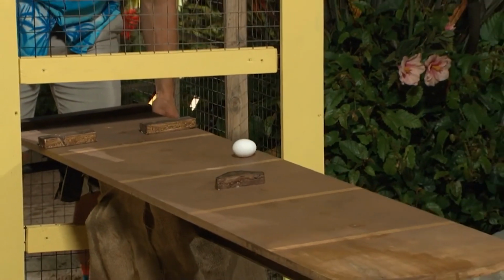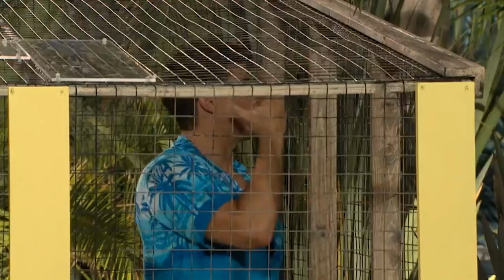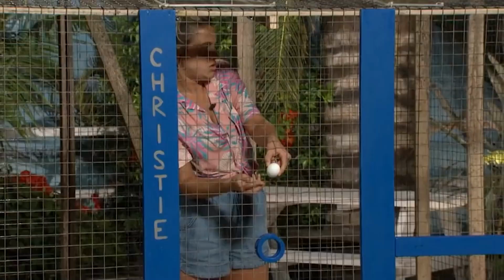But I realized that if I shake the eggs and mix the egg yolk with the white, the egg rolls straight forward, a lot easier. Sis, how many you got? Yeah, 2 down. I'm 1000% trying to help Sis beat Christy.